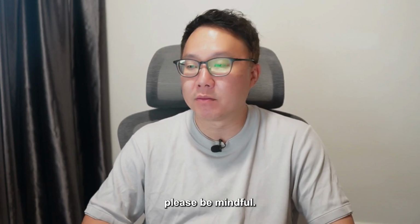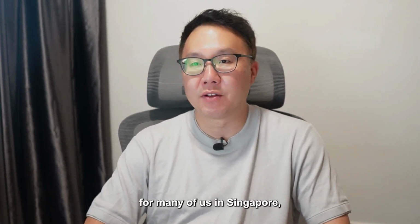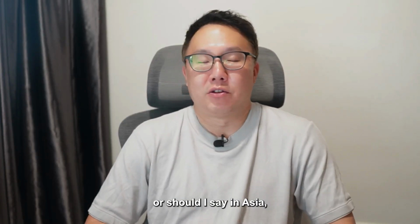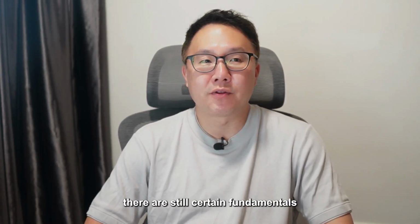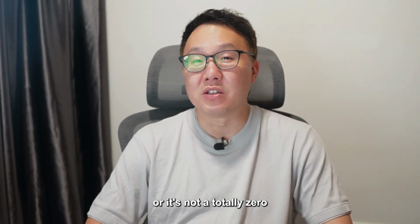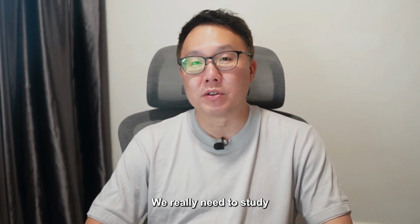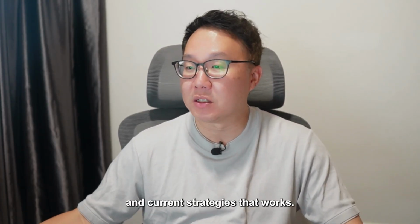Please be mindful. Please be thinking that although property, yes, is a growth mechanism for many of us in Singapore, or should I say in Asia, there's still certain fundamentals and risks that we still need to undertake. It's not a totally zero risk environment. We need to really play the sums right. We really need to study the relevant and current strategies that work.